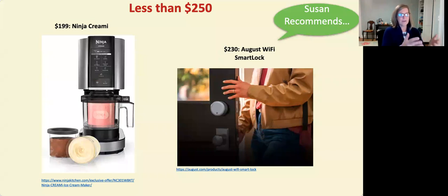With this ice cream maker, you freeze your base ahead of time, and you take this frozen solid base that is in one of the plastic canisters that they provide. It's a pint container. You put it in the Creami and you tell it to make ice cream, and it churns it up in just a couple minutes into really creamy ice cream, from frozen solid to fluffy, creamy ice cream or sorbet. The thing I like about this is that you can really customize it.